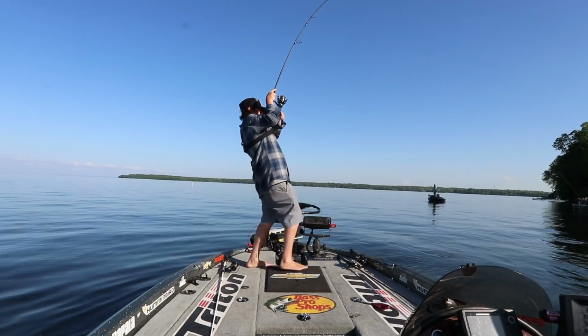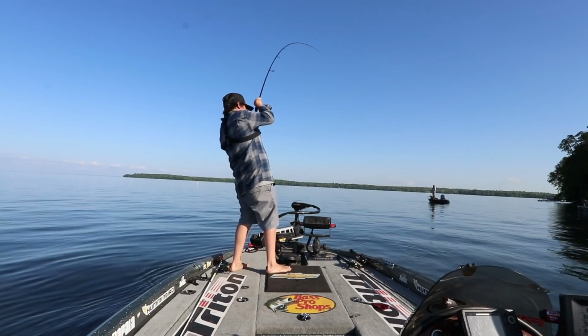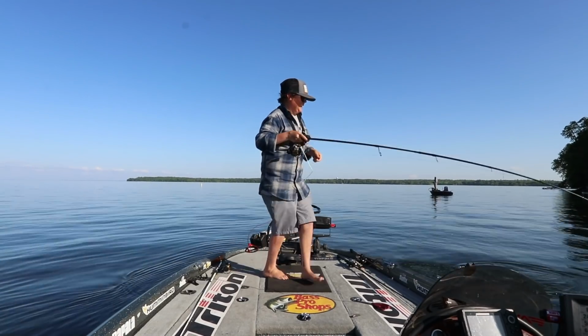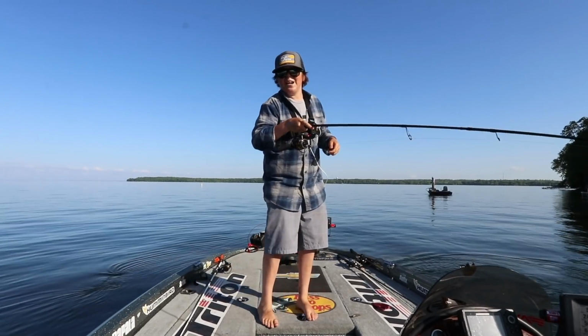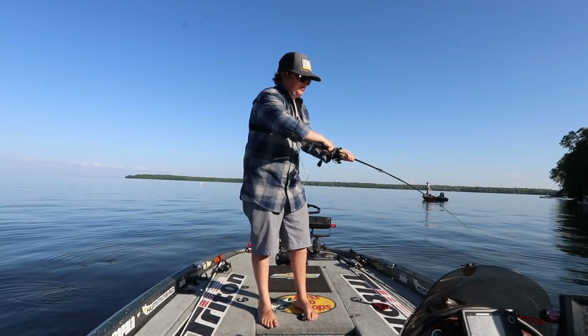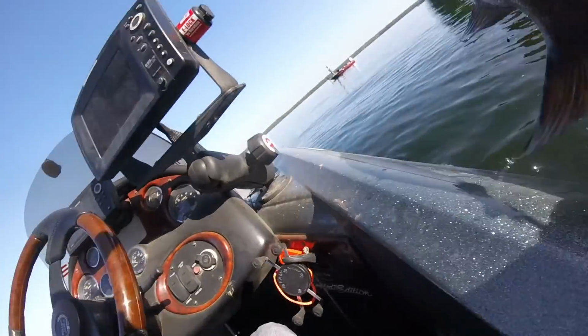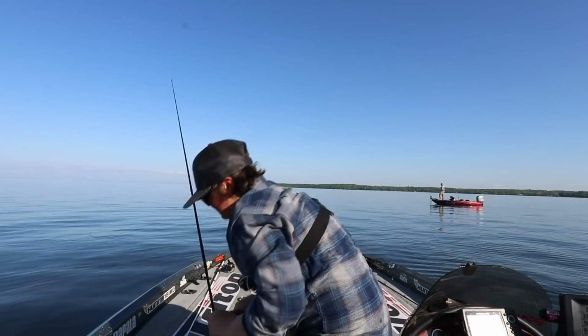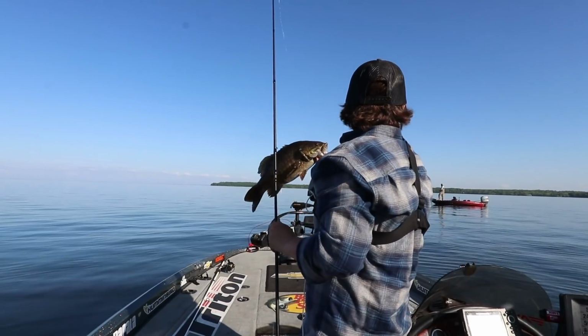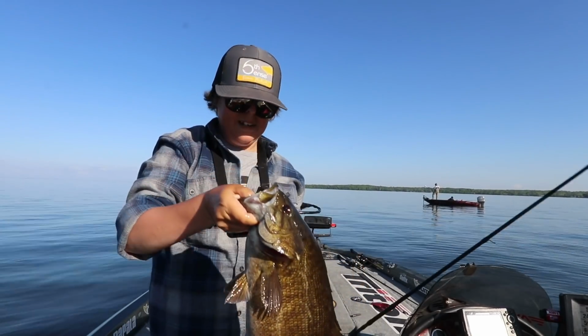Got him! Oh, it's a good one. I ain't gonna lie, I didn't see that at all. I cast it in the bed and I looked back for my jig and felt the tug. Oh, got him on the scoop. It's a big one. Yeah, that's another solid 4-pounder right there, I'd say.